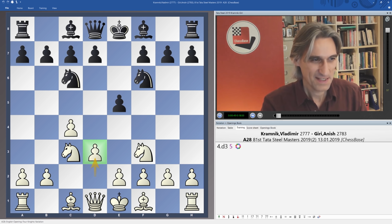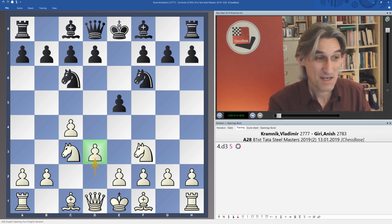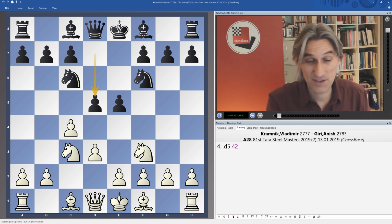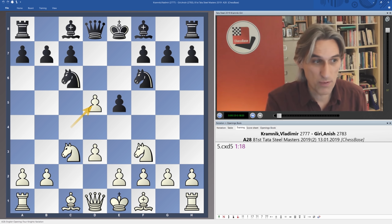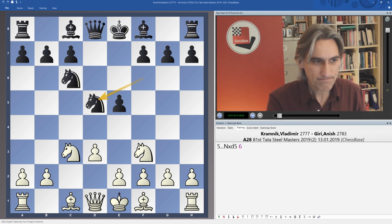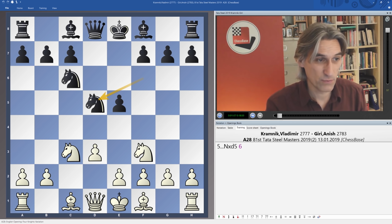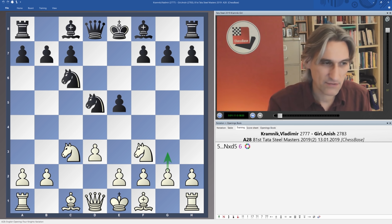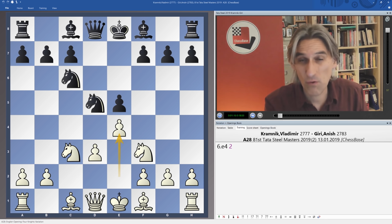So this isn't going to refute black's system, but we simply have a reverse Sicilian on the board, and Giri took up the challenge. To go for an open game, you could play g6 there, for example, which isn't bad. But we basically just have a reverse Sicilian. Now, g3 would lead into a kind of classical Dragon variation, but Kramnik went for e4.